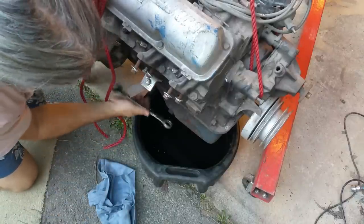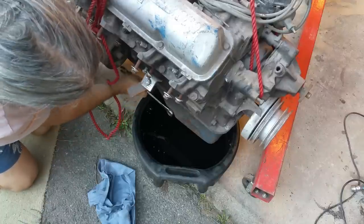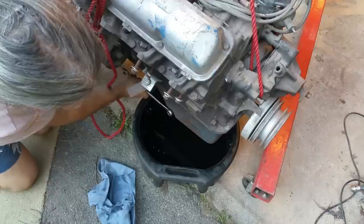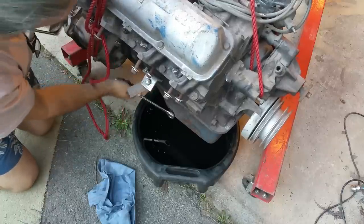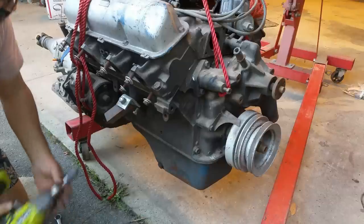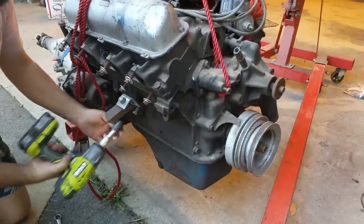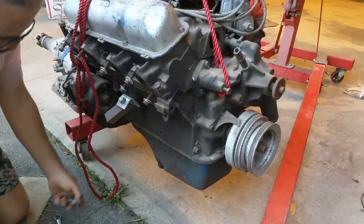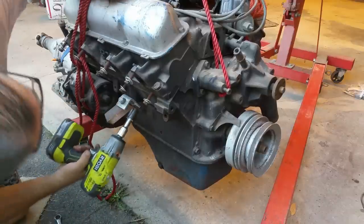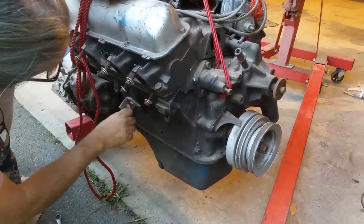I'm just going to take these out and run a tap through the engine mount flanges. They're 7/16 coarse. I'm going to take these mounts out. 7/16 coarse thread. And I'm just going to run a tap up in there just to make sure the threads are clear. If I can get that on, I'm going to have trouble with that one. Hang on a minute.